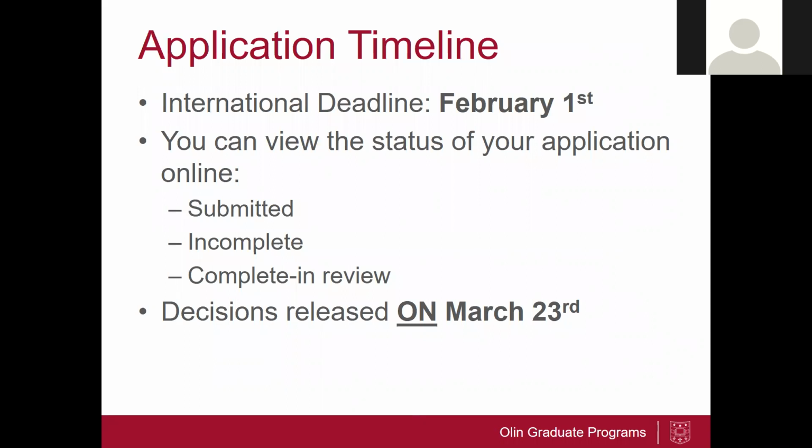When will those decisions be released? Decisions will be released on March 23rd. Please note, decisions are entered throughout the day. It is not something that they are entered first thing in the morning, but decisions are posted throughout the day on March 23rd. Going back to that interview process as well, depending on the type of interview, invitations are sent on a rolling basis. If you are getting a video interview, that might be sent throughout the application process for you. If you were being invited to a Skype or an in-person interview, then those interview invitations are sent on a rolling basis throughout that round after your application is submitted.